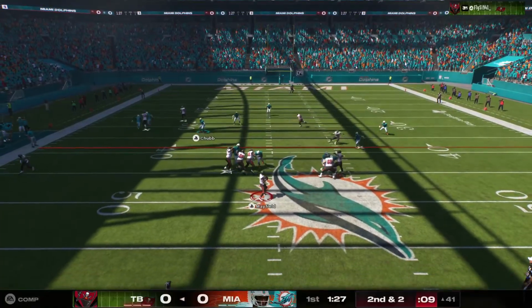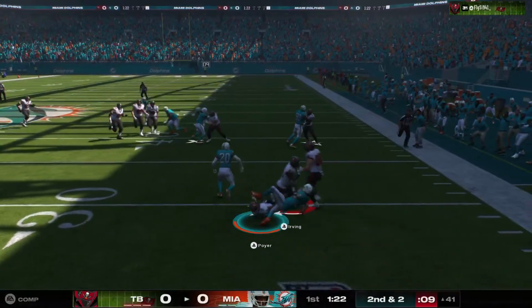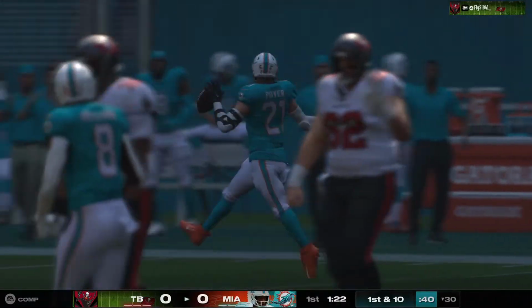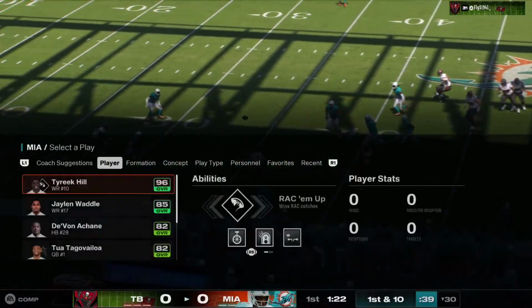Mayfield down. Being chased out left. A wild throw there, and it is intercepted. Picked up by Jordan Poyer. And the Dolphins are going to take over at their own 30-yard line. That right there is the inauspicious start that they were hoping to avoid, the turnover on the first possession.